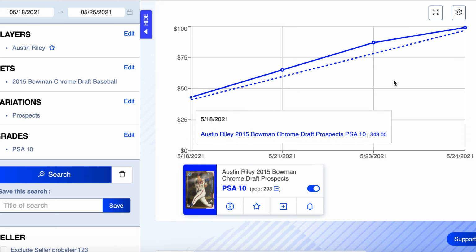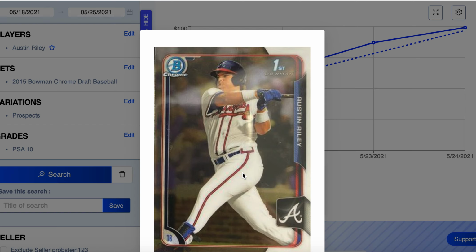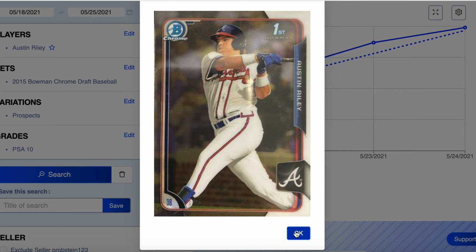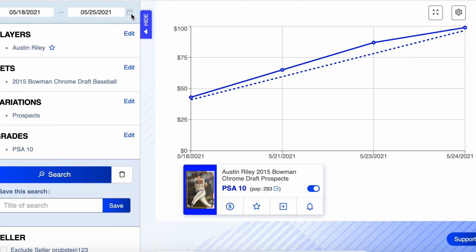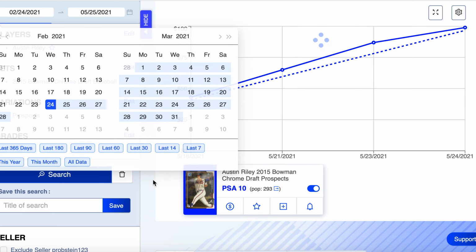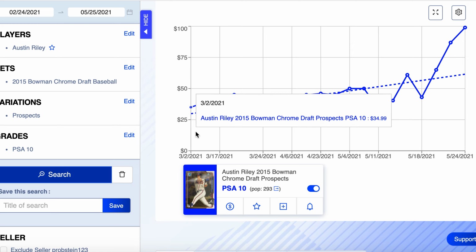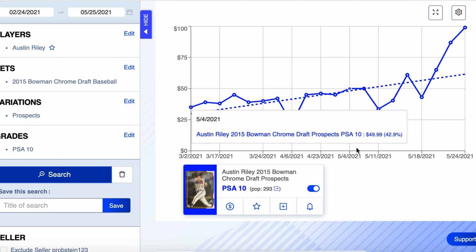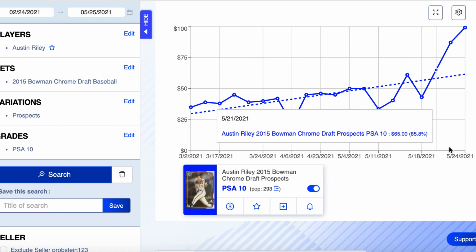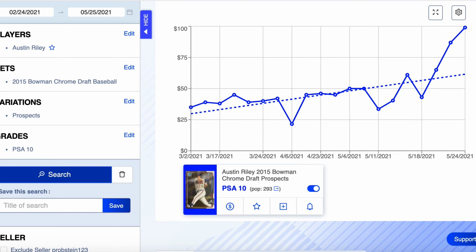$43 to start the week, $99 to end the week. Did nothing but go up. I'm not 100% sure, but I'm guessing Austin Riley had a good week in the sport of baseball. Let's pull him back. 90 days should be sufficient because the season started in early April. Yeah, $34. Never really saw a lot of juice even leading up to the season, but he must be on a tear. Yeah, too hot to touch. I would definitely not be buying this. I would sell the life out of that thing.